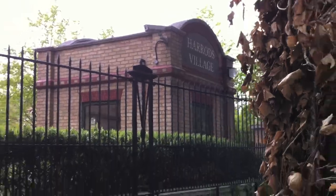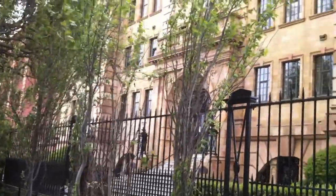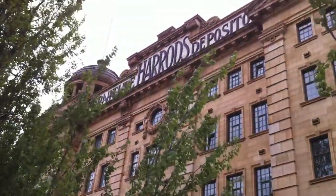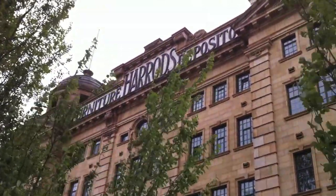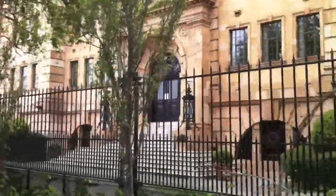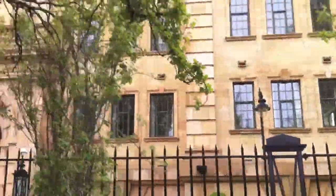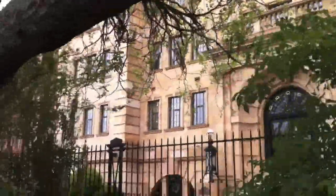So this is called Harrod's Village. Now, the reason being is this amazing old building is actually a furniture depository, or at least it was, I'm pretty sure. It looks like it's been converted into flats. I would be amazed if it hadn't. Such an amazing location. You're right on the river.